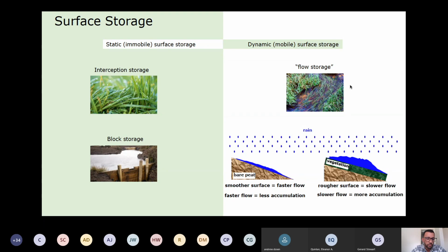And also the volume of water that comes behind the block. We call them static or immobile because for the time scale of the storm, this volume of water is effectively intact and generally doesn't contribute to runoff.